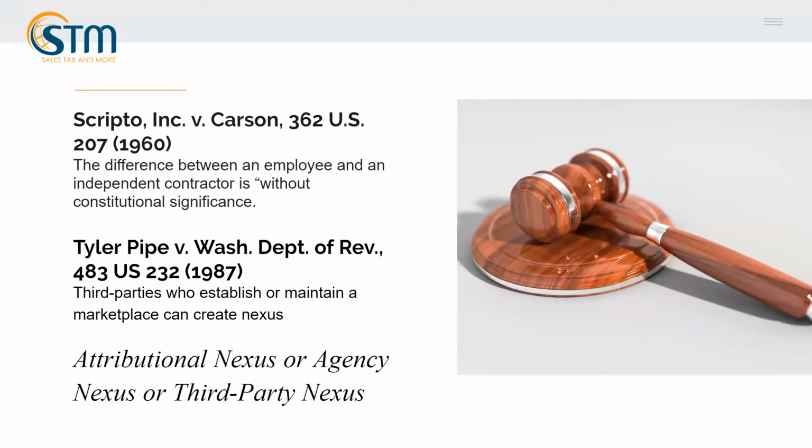And Tyler Pipe said, oh no, this is not like Scripto whatsoever. This is just one person, and they're not even representing us exclusively. And they're not very good at it because they hardly send us any business anyway. It's like they're almost part-time. So the Supreme Court, unfortunately, again, comes back on the side of the state. And they say, I'm going to paraphrase the beginning, but the second part of this is very, very important. It doesn't matter what you call someone. It doesn't matter how you pay them. It doesn't matter if they represent you exclusively or if they represent multiple parties. It doesn't matter if they do it on a full-time or part-time basis. Here's what matters. Are they helping to establish or maintain a marketplace?